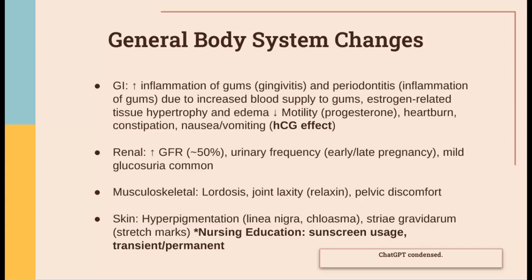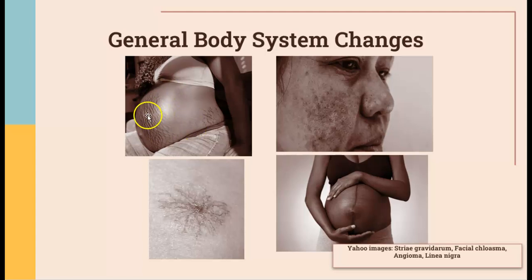For nursing education, it's important for you to know about sunscreen usage, about relaying to patients that they need to use sunscreen. Most of the chloasma and melasma is transient. Stretch marks really are permanent. They do lighten. They become sort of white or silvery in color, but they're a permanent side effect of any kind of skin stretching, which obviously happens during pregnancy. So these are just images of the stretch marks, the facial chloasma or melasma. Sometimes you'll hear people call it the mask of pregnancy, and an angioma. And then this is the linea nigra that, again, can fade after pregnancy, but it might be something that you see stick around.